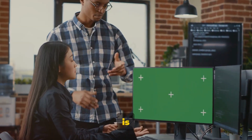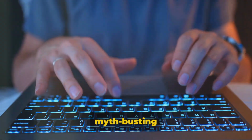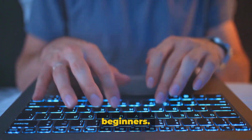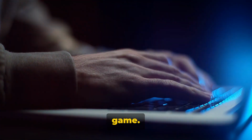And that, my friends, is the magic of VPS hosting. Now let's bust some myths about VPS hosting. First up on our myth-busting agenda is the notion that VPS hosting is too complex for beginners. While it's true that VPS hosting offers a lot of advanced features, it doesn't mean it's out of reach for those new to the game.